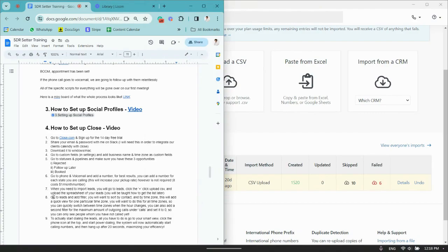Now, once you have those uploaded, you want to go to leads and add a filter. You'll then want to sort by contact and time zone. So this is going to open a quick view of one particular time zone, right? You'll want to do this for all the time zones, so EST, MST, CST, and PST, right? And you can switch between time zones when the hour changes, right? So then you can switch the times that you're calling, right?